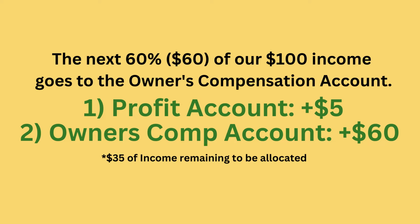Doing this one simple action ensures that you're always profitable, because the first money that gets allocated from your paycheck, from your income, goes right into profit. After I allocate 5% of my income to profit, the next 60% of that income I personally allocate towards my owner's pay, or my owner's compensation. Basically, that's the salary that I'm willing to pay myself for being an employee in my business.